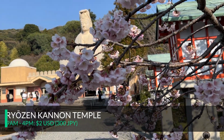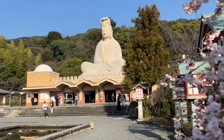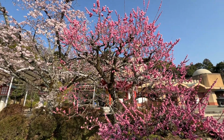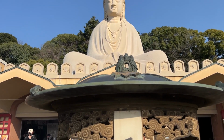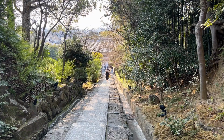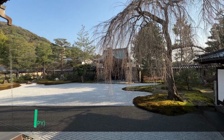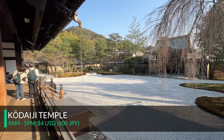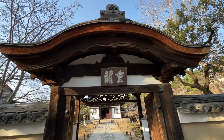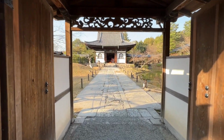Ryōzen Kannon Temple is a memorial dedicated to the 2 million plus Japanese who died or went missing in World War II. The entrance fee is 300 Japanese yen or $2 USD and takes about 15 minutes to half an hour to explore. Kōdaiji Temple is a Buddhist-style temple featuring gardens and a smaller-scale bamboo forest. Open from 9 a.m. to 5 p.m., the entrance fee is 600 yen or $4 USD and takes about 30 minutes to explore. I would personally skip this activity.